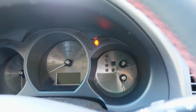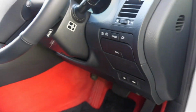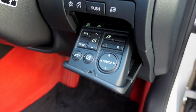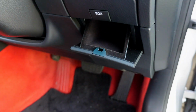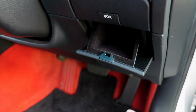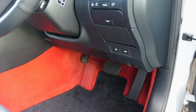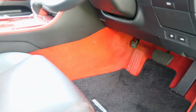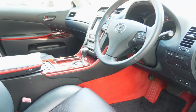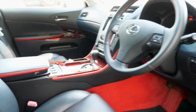It's such a nice little classy touch to the gauges. You have a few options in here. And then a little box. And the box says box on it. And yep, that carpet. It really is something small, but it's something that makes a nice impression for the interior.